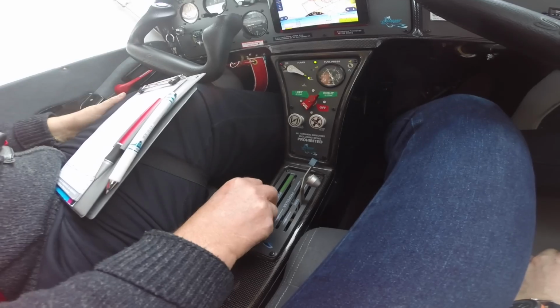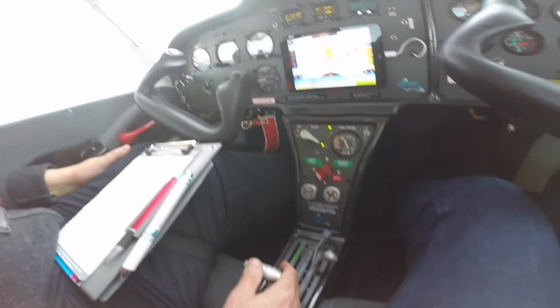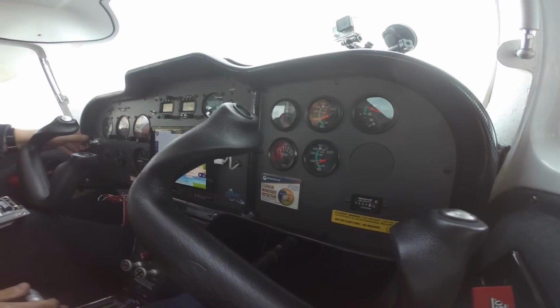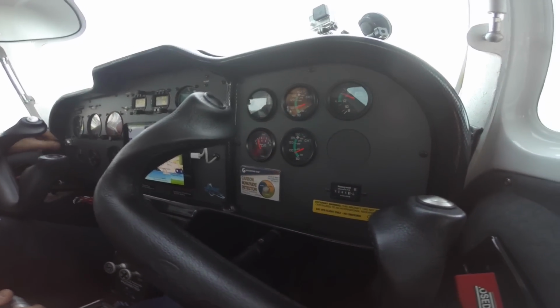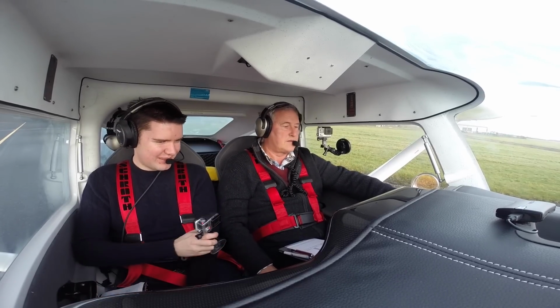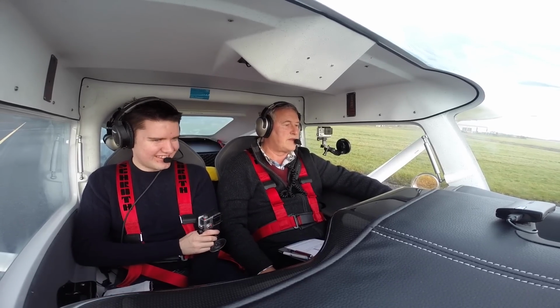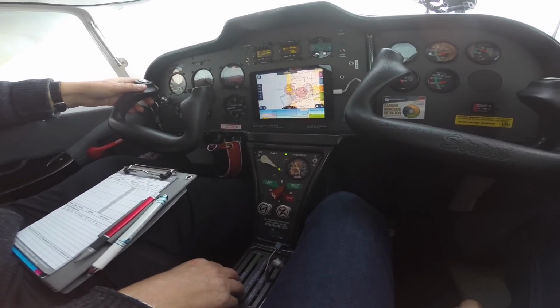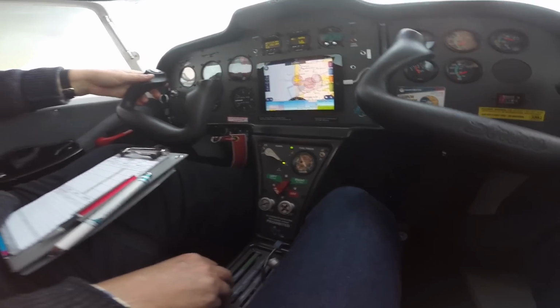Got my feet on the brakes, just do a power check. Hard for the brakes to hold this engine. Yeah, it's blinking powerful, isn't it? 100 horse. Yeah. If you look at the power to weight ratio, 600 kilogram aircraft and 100 horsepower.